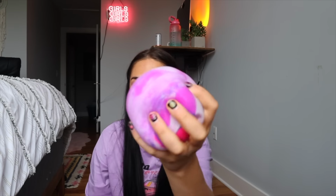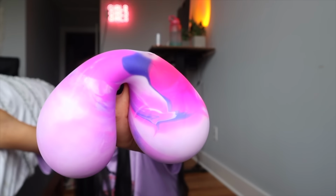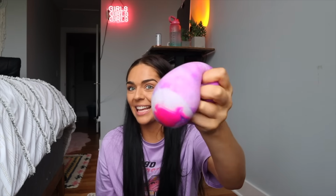This is insane. I'm obsessed. Oh my gosh, the more I play with it, it almost inflates whatever's on the inside of this, and it's getting fluffier. That is so beautiful. Oh my gosh, the marbliness. Stunning. Okay, this is amazing. It's just a great stress ball, and I don't have anything like this, and that's why I think it is 10 times better to me.